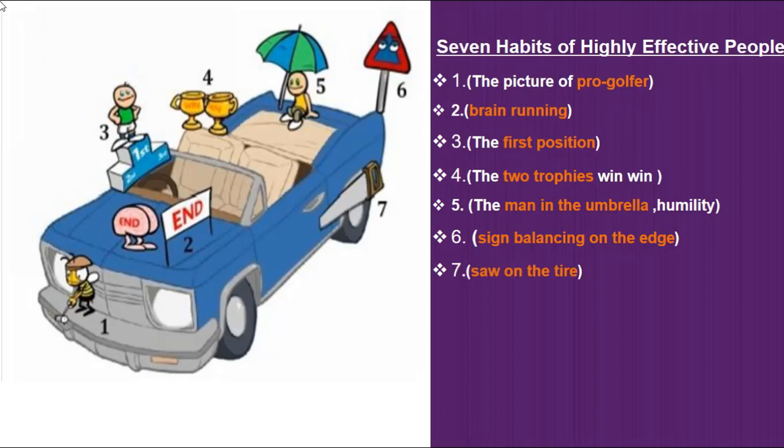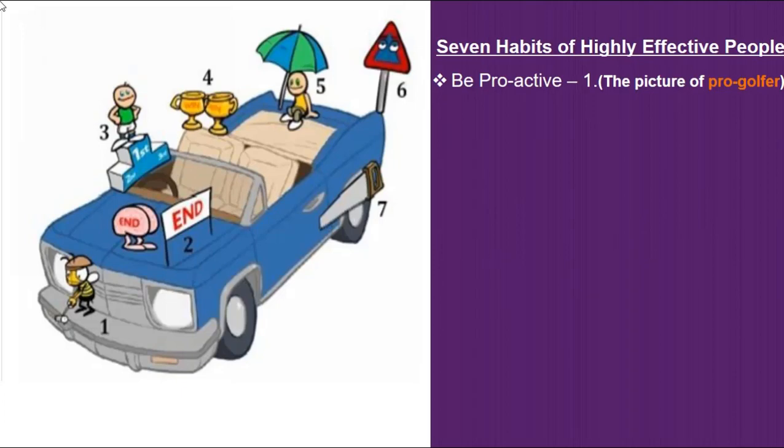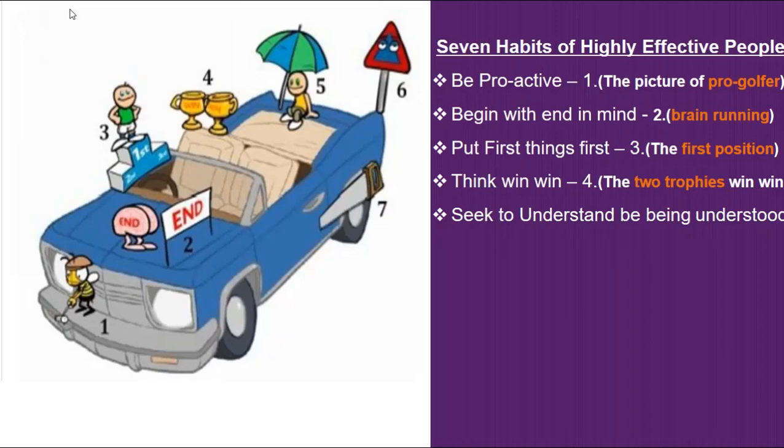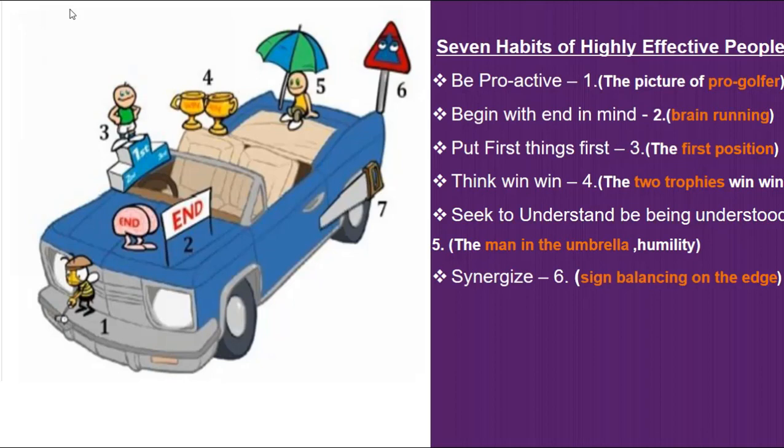Now, coming back to our list, the pro golfer in the front grid represents you being proactive. The brain running towards the finishing line at the bonnet represents beginning with the end in the mind. The man who is in the first position at the windscreen represents putting first things first. The 2 trophies in the front seat represent think win-win. The man under an umbrella at the back seat represents seeking to understand first and then being understood, hence humility. The sign at the edge of the back boot represents synergizing, and the saw at the tire represents sharpening the saw. And there you are, you have just mastered the car system.